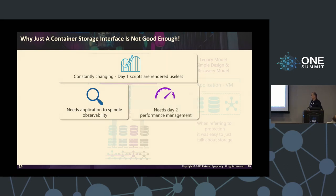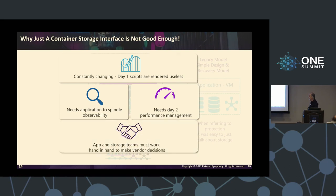I also need things like performance management, like some IOPS throttling of my servers, etc. And I think the biggest takeaway that I would say to anybody is, so how do I know to do this stuff, right? And a lot of times people are talking to their storage team to make these decisions.